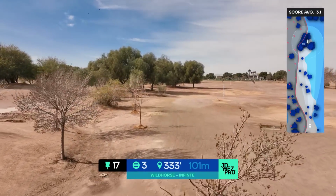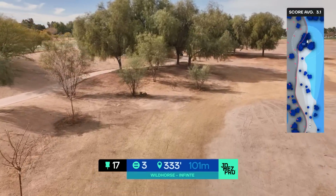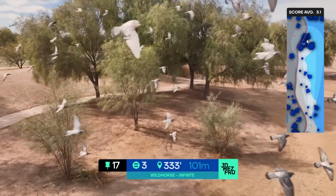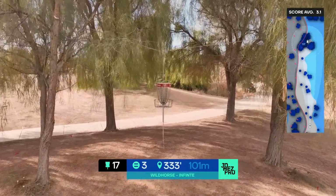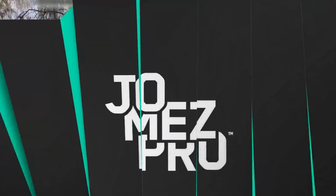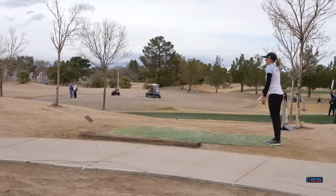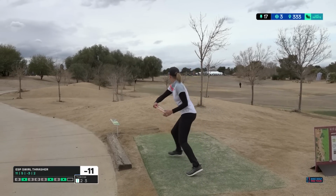Moving on to hole 17 at 333 feet, slightly downhill. This one is reachable by everyone in the FPO field. There's some sticky trees you have to worry about. There's some birds flying frantically across the green. This is a hanging basket, which is truly bizarre to see at an Elite Series event. It's very high. It's underneath some willow branches that can get in the way on the green.